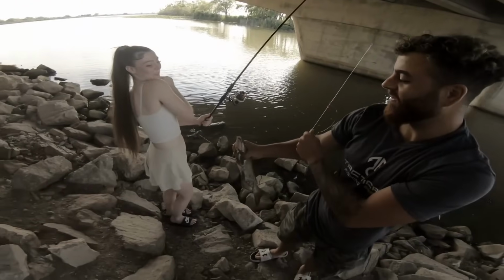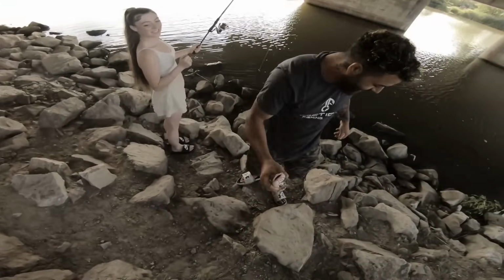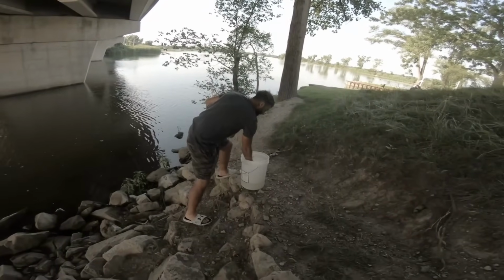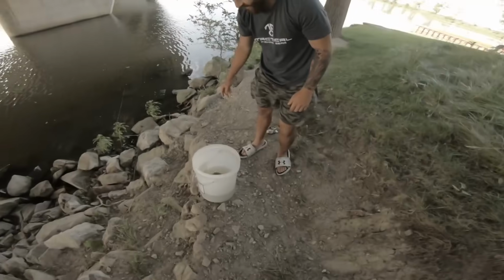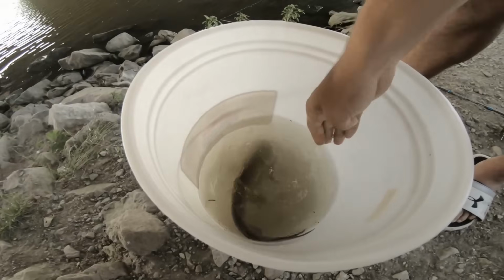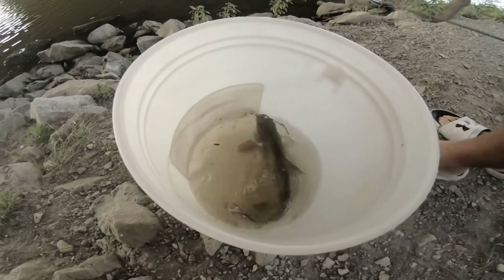You want to hold him? Yeah, hold him. All right, we'll get him in the bucket. First fish of the day, baby. Nice. Can we turn it off? Just point the camera at the bucket. Look at that, guys. Nice channel cat. Perfect eater, too. Perfect eating size one. Not too big. Oh, yeah.